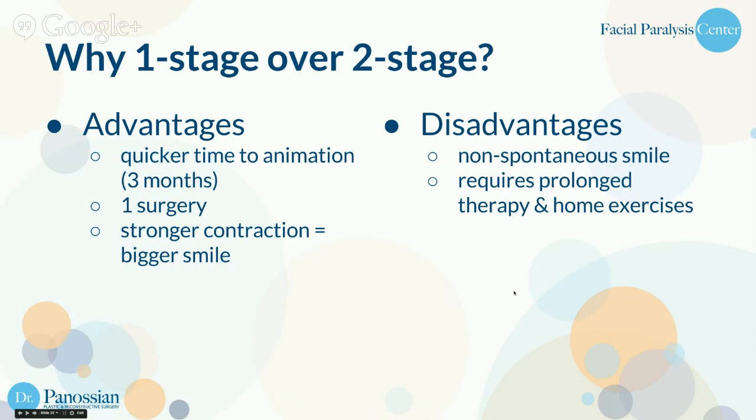The disadvantages, again, are that it's non-spontaneous. In other words, a patient who has this done will need to think biting in order to trigger the smile on the paralyzed side. And it requires a prolonged course of therapy and some home exercises to help train that muscle and that nerve to become more spontaneous over time. The good news is that this does seem to happen in the majority of patients.